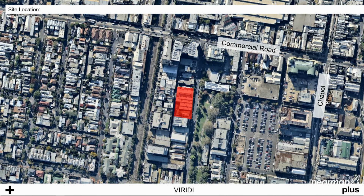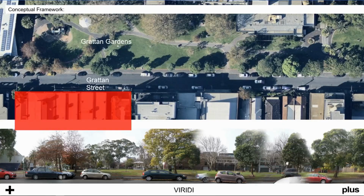I'm going to be rotating the plans occasionally, so bear with me. But longitudinally, it runs up and down north-south. The short ends are north and south. And here we go. So conceptually, the location was really critical to us. Originally, it was a brick-fronted old warehouse and a couple of tin sheds. And obviously, the main driver for the location was this relationship between Grattan Street and Grattan Gardens.